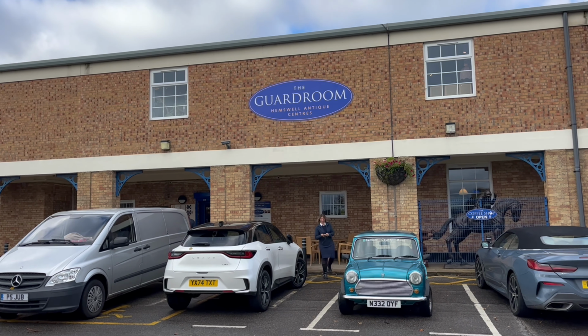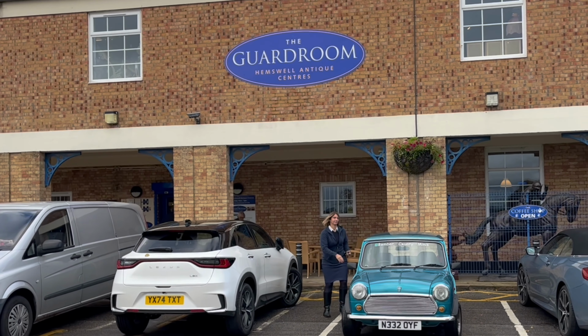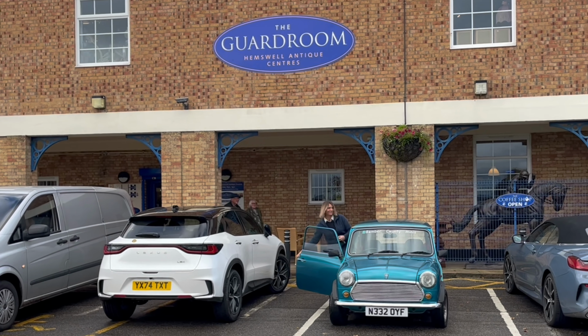And I know it's difficult to put a figure on, but what sort of money would you factor in on a yearly basis to keep that Mini in tip-top shape? I think you're always going to have to have a little safety net of like £1,000 sitting somewhere just in case you need to spend bits and pieces.